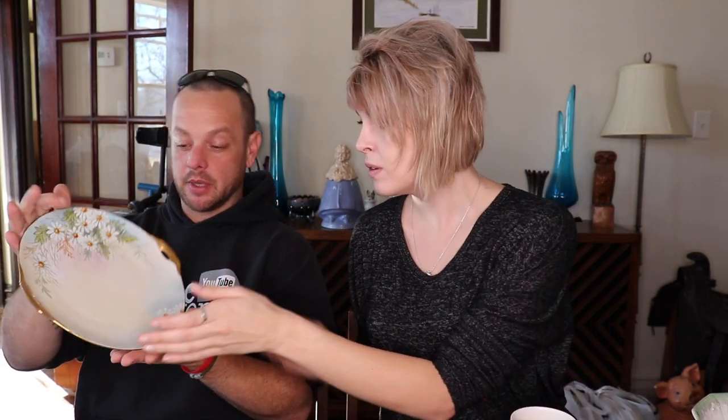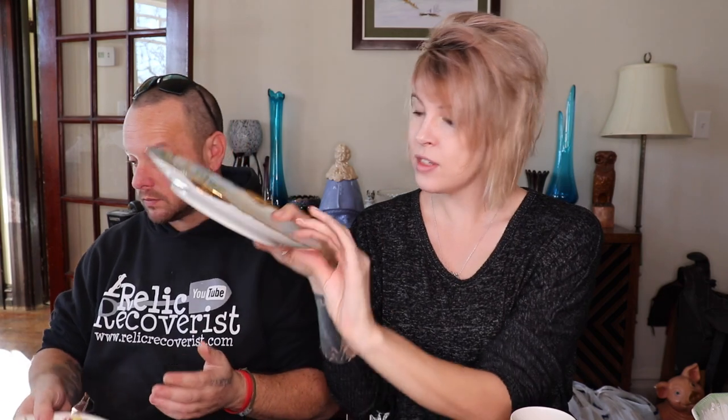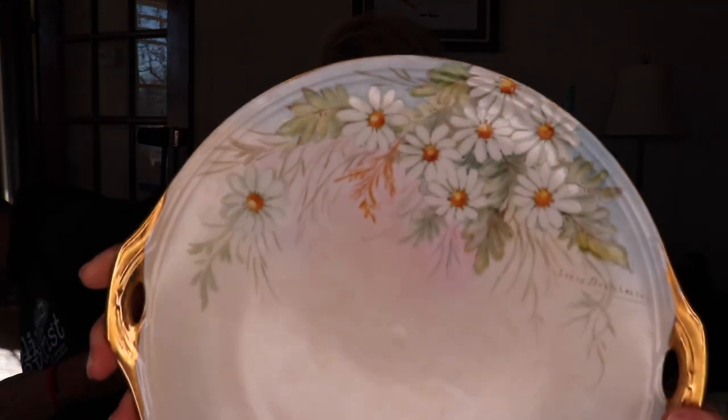Laura Drumheller. And a J&C Bavaria plate. That's really pretty. She did a nice job with that. I love the hand-painted porcelain. I'm such a sucker for it. It's kind of cool.